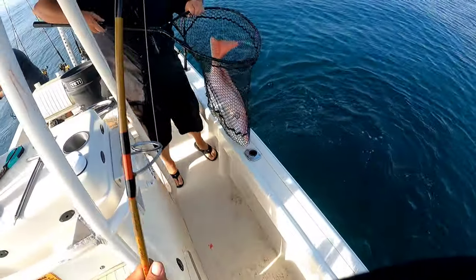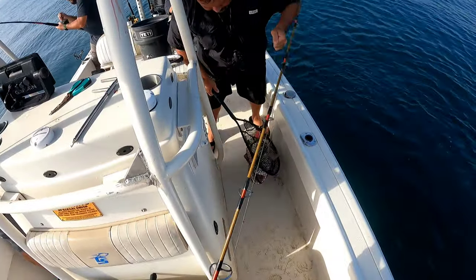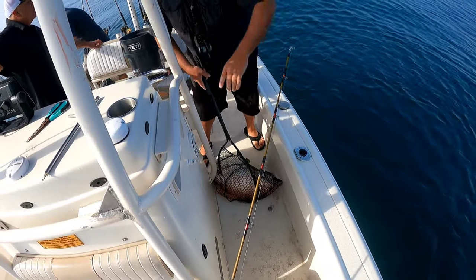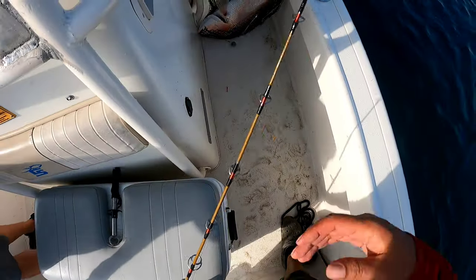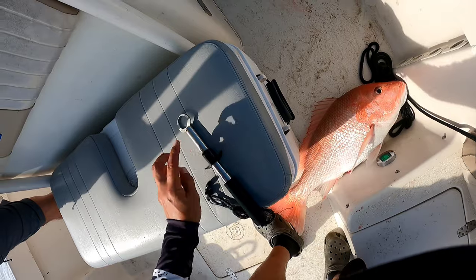Yes, sir. Number two. Hey, smoking them right now. Oh, I'm gonna get bait. You already baited? This is two. Oh, shit. That's number two, guys. Look at that. Put off the gripper.